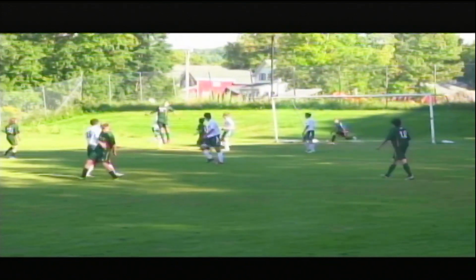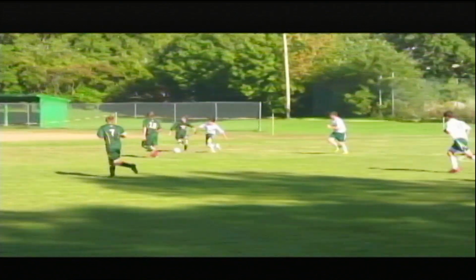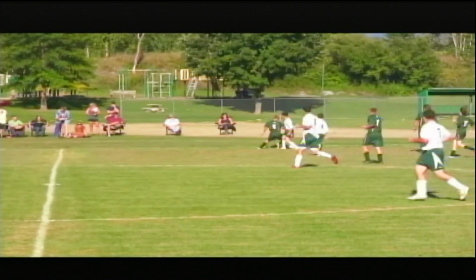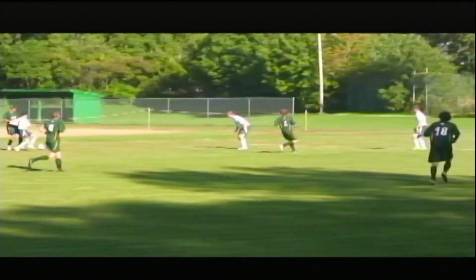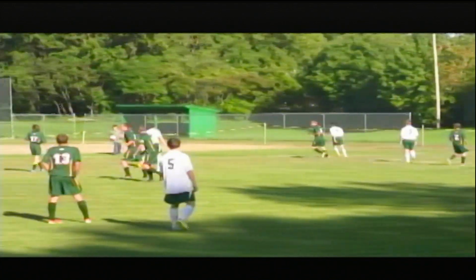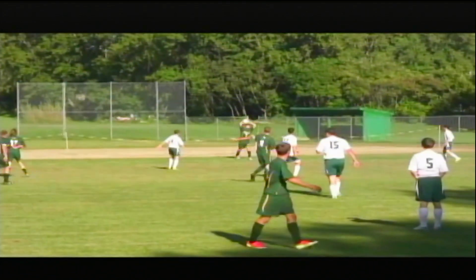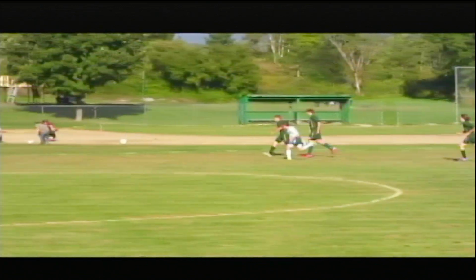Everybody's deep for West Rutland right now in the box. Not a lot of guys up top to counter that. Nice win by Hunter Mason. West Rutland is starting to settle into the flow of the game, but it looks like they're a little bit out of position. They're getting a little congested. The communication needs to be picked up a little bit.